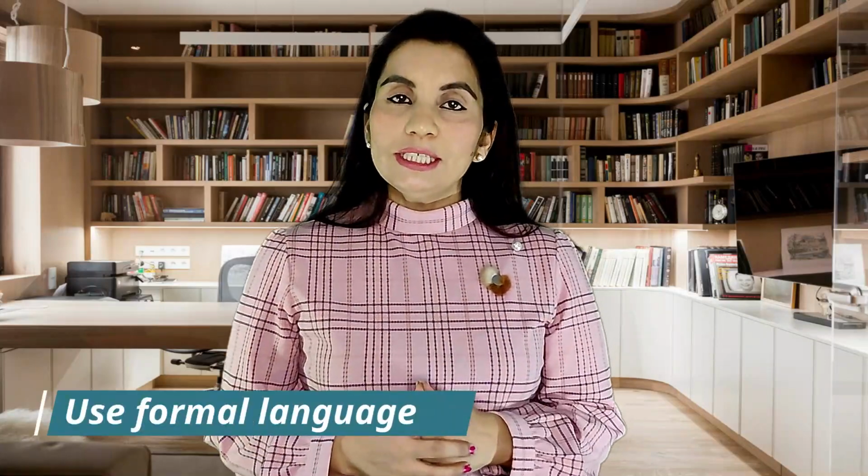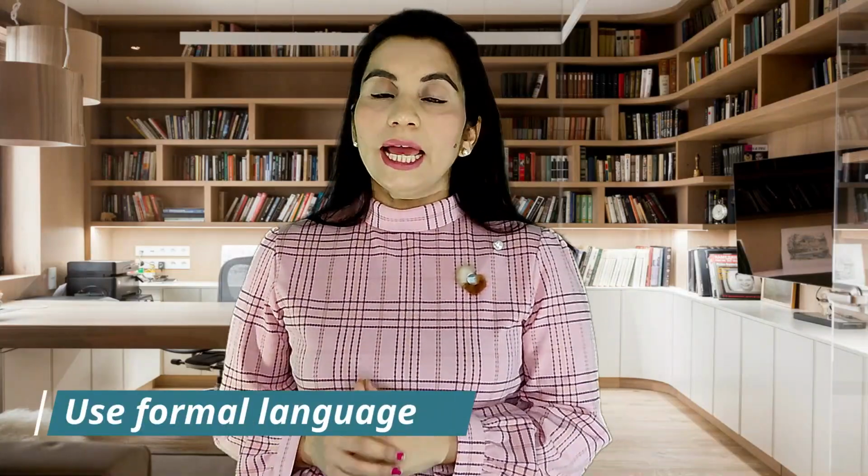So the 10th important tip is, use formal language while answering task 1 and task 2, because this is the main requirement of the writing task, that the examiner expects you to write in a formal language. And using the passive voice, you can form your sentences in the formal language. So try using passive voice in your writing task. So I think these 10 tips will surely help you to improve your IELTS score.